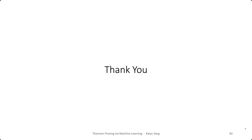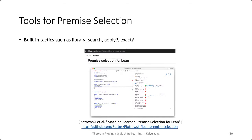Hi, Kaiyu. I was curious whether you had compared the machine learning-based premise selection techniques to things like apply? and exact?, and sort of what the strengths of either of them are.